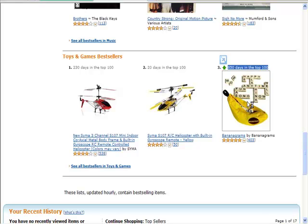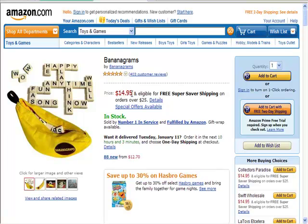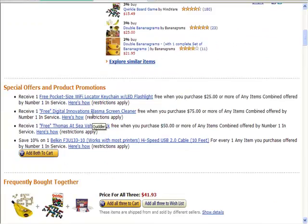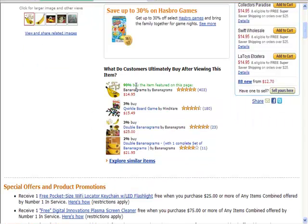So let's say we'd want to look at this and see, well, what is it like? Is it any good? So we click on that and see, well, it's $15. So our commission on that at 4% is, we're going to get 40-50 cents. We're not going to get a lot of money for it. So you do have to say, well, it's probably not worth promoting that. But you can see that people often buy those together and save a bit of money. We can see that 90% of the people that hit this page buy. So when somebody comes here, 90% of the time they'll buy this, and occasionally they'll go and buy something else.